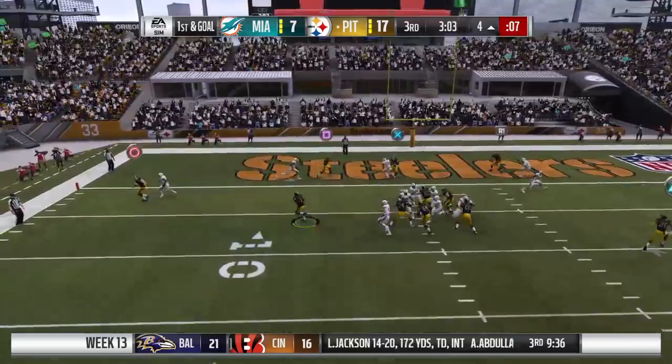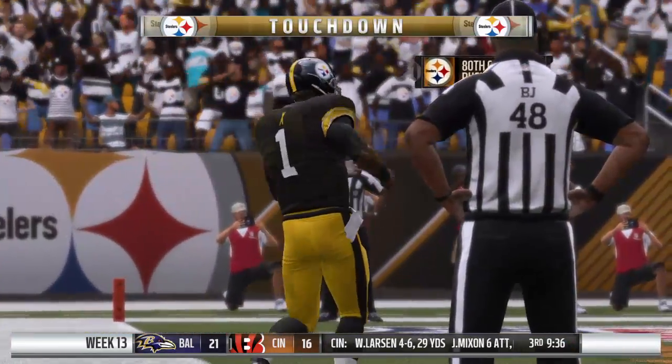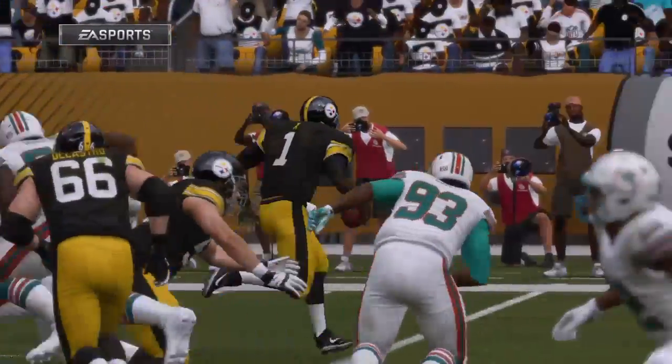Now back to throw. Forced out. And he's in for 6 and a Steeler touchdown. It's their quarterback taking it in from 4 yards out, and the Steelers find a way to stretch their lead.